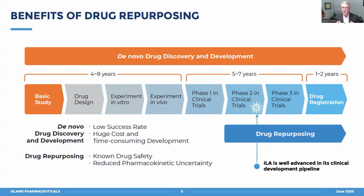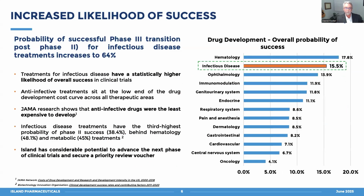What we want to do is identify molecules that come to us with clinical history, a good safety profile, data where we can advance that in a unique indication that we're interested in. And that's exactly what we've done with ISLA 101. We're moving forward with a molecule that has a long clinical history, moving forward in a Phase 2 clinical trial. Phase 2 efficacy data is typically when you start to see significant value inflection points, when you see if your drug works in your indication of interest. And that's what we're focused on.